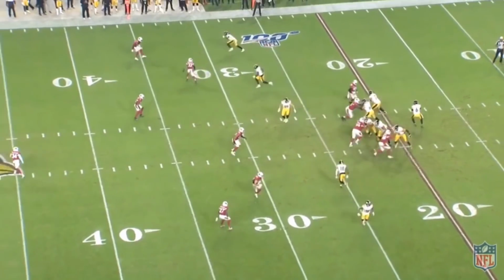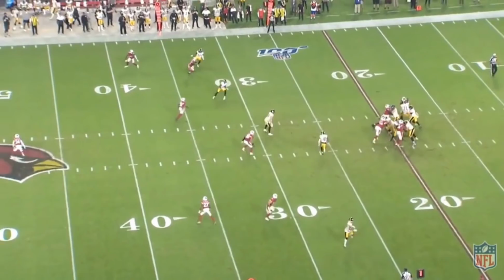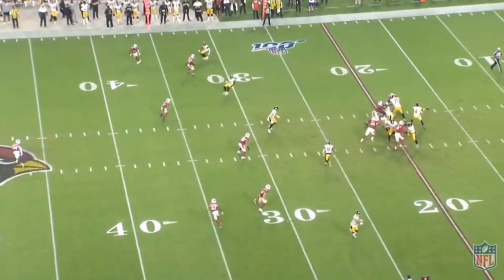Let's dive into the film. All right, let's see what the Duck film says here. Right before half, less than 2 minutes left, a little 2-minute drive. First play, get a completion, always in a 2-minute situation.